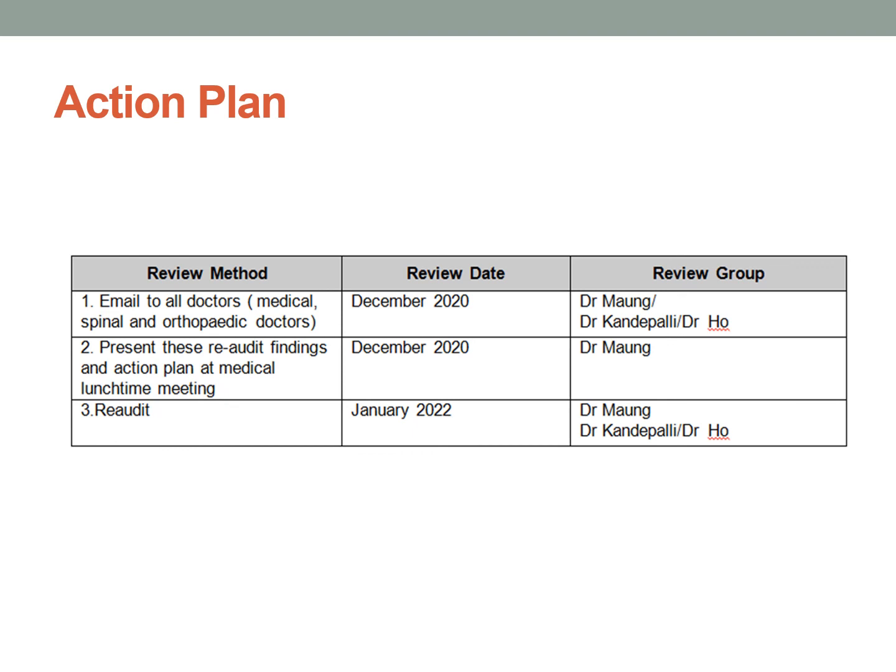So, 3 review methods will be used. Number 1, to email all doctors, that is medical, spinal and orthopedic doctors, about our audit findings and action plans. Number 2, to present these re-audit findings and action plan at the medical lunchtime meeting. And number 3, to do the re-audit in 2 years' time.